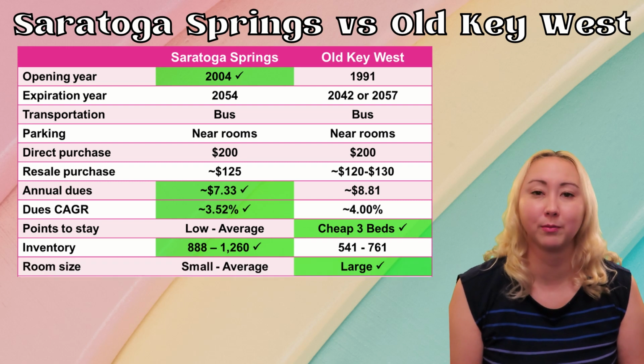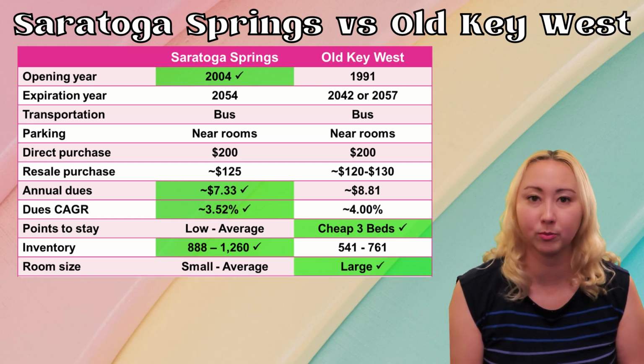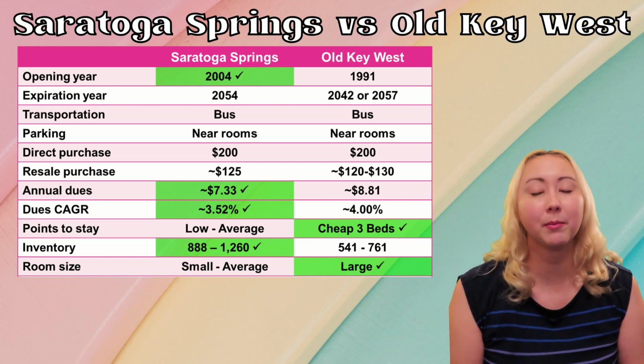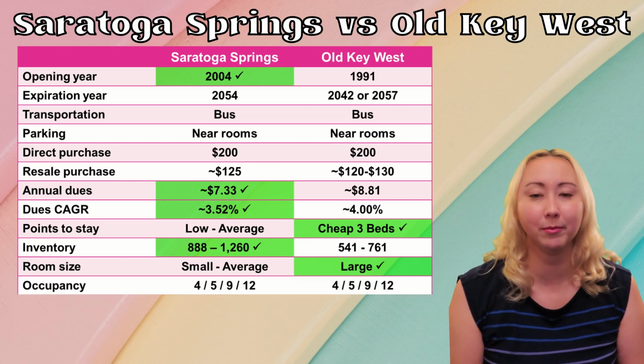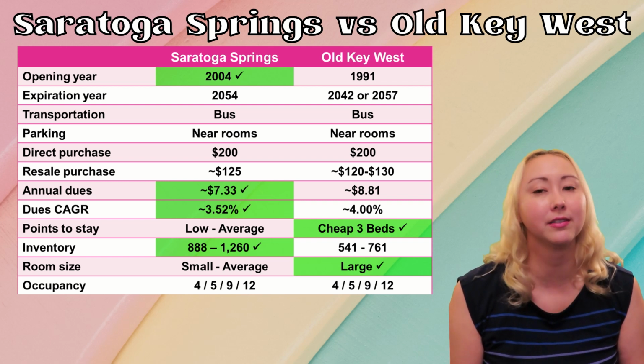The footprint of the villa rooms at Saratoga Springs is small to average, whereas at Old Key West, it's incredibly large, so if you like to sprawl out, that may be the resort for you. But the maximum occupancy between the 2 resorts is the same, so studios will be up to 4, 1-bedrooms is up to 5, 2-bedrooms is up to 9, and grand villas is up to 12.